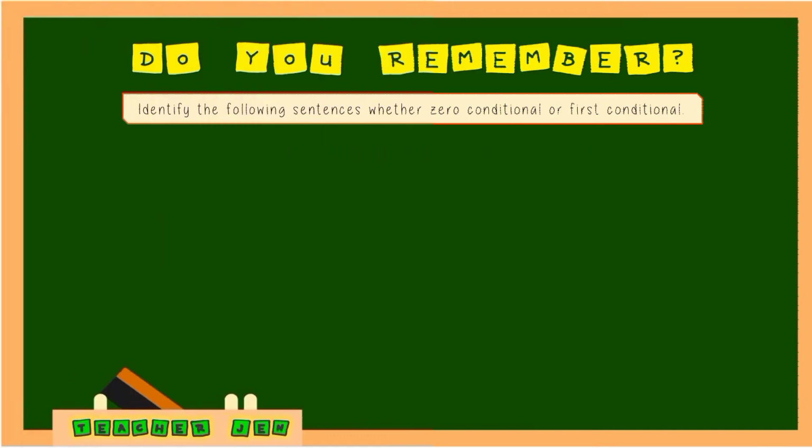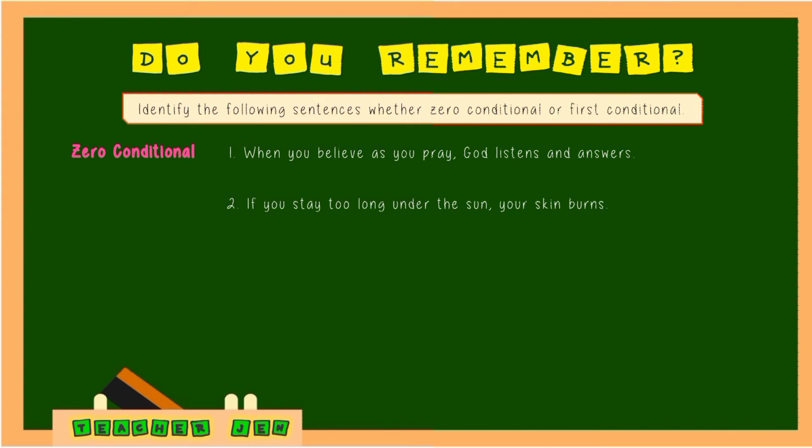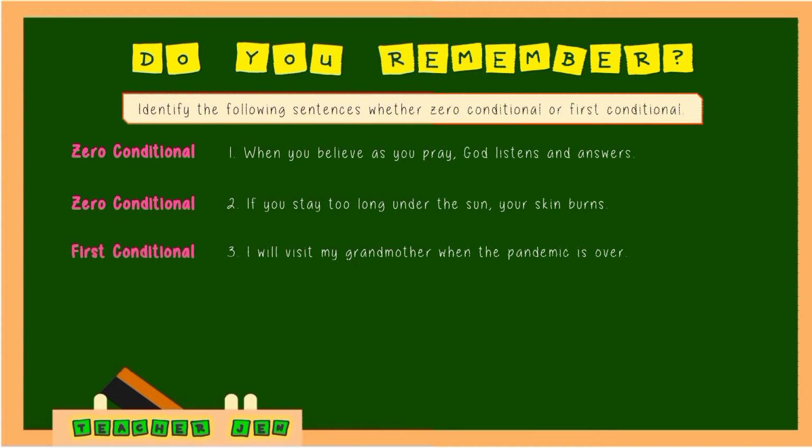Number 1. When you believe as you pray, God listens and answers. Did you answer zero conditional? That's right! Number 2. If you stay too long under the sun, your skin burns. Did you answer zero conditional? Great! Number 3. I will visit my grandmother when the pandemic is over. The correct answer is first conditional.